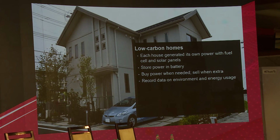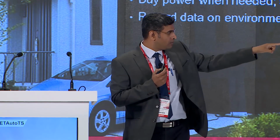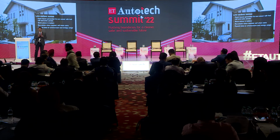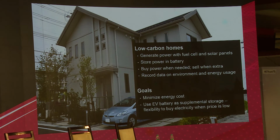In this case, each house generated its power with fuel cell and solar panels. They had a battery and they stored that power in that battery. They actually sold power to the grid when the grid needed power, and they bought power from the grid when the power rates were low. Every home also had an electric vehicle, so that acted as a supplemental battery storage. That battery storage could be used for powering up the home when electricity prices are high. Or, of course, you also need to have a feel of when you want to go out and what battery charge will be needed for you to come back home.